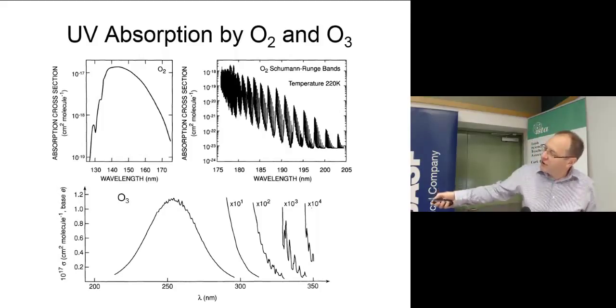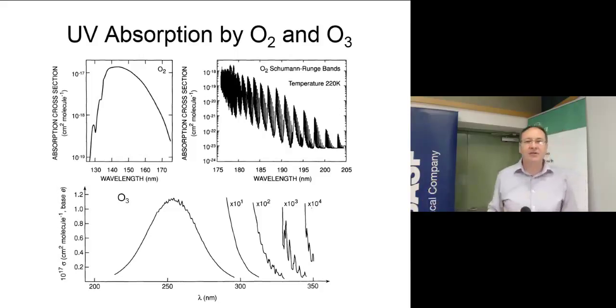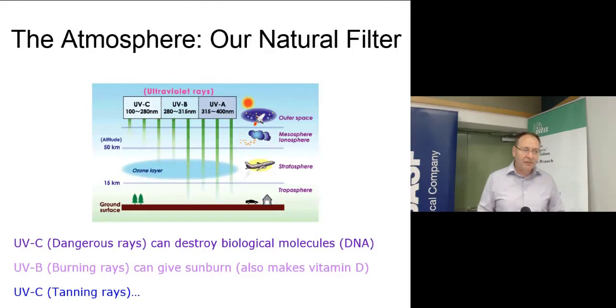If we look at ozone, then ozone really only starts to absorb about 220 nanometers. It peaks at about 250 or 260 nanometers and tails off at 300, but even extends really up to about 320 nanometers, 330 nanometers or so. And so between oxygen and ozone, they cover virtually all of the UV absorption from the sun. And so this really is our natural filter.